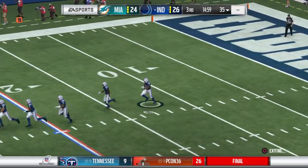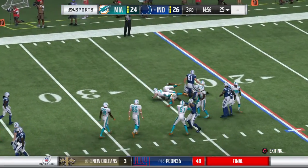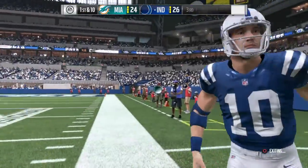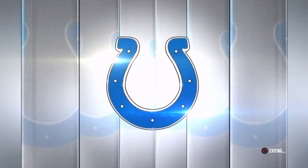This will be taken in at the 1. And not a bad return here. He gets it out to the 25-yard line. Now out comes their leader and the captain of this offense back onto the field.